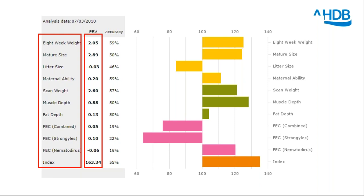The center line is the average for the breed. And then the general rule is to the right of the chart, the right of the center line, the better the animal is for that trait. To the left, the worse the animal is for that trait than average. So it just gives you a bit of context.